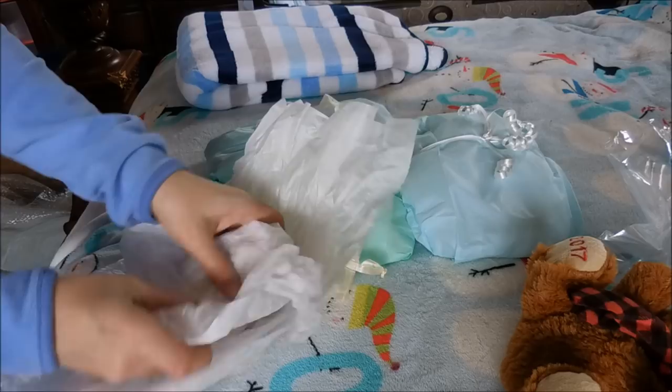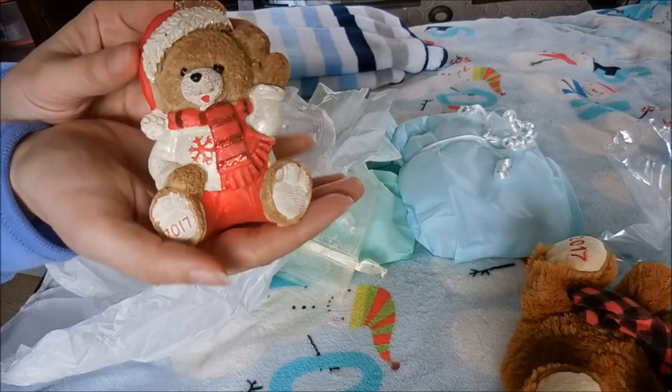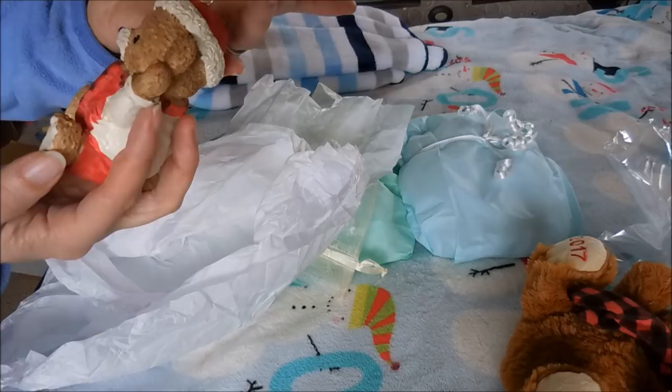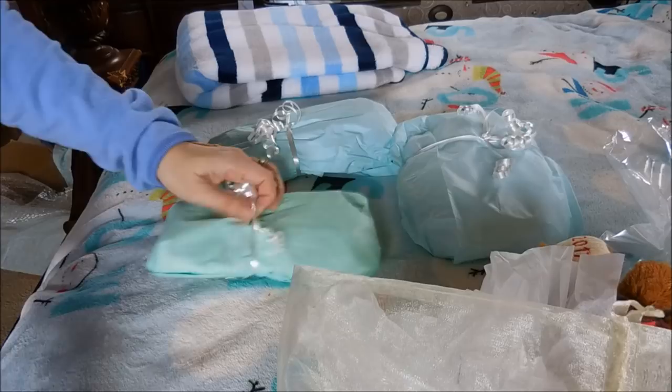Oh my god, that is so cute! Thank you so much, Michelle! Look at this! Oh wow, it's an ornament! Look how cute it is, guys! And it has some glitter on. Wow, that is so sweet. Thank you so, so much. Oh my god, I'm so excited. Okay, let's keep opening the goodies.